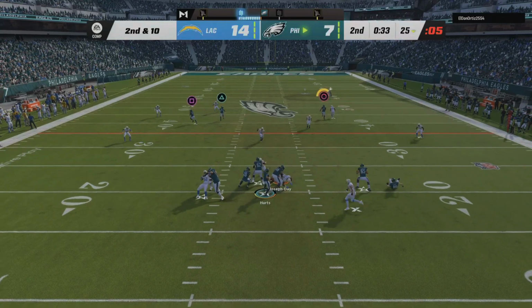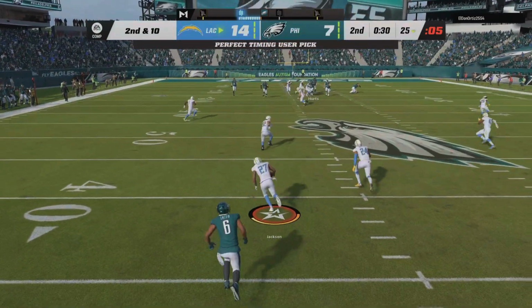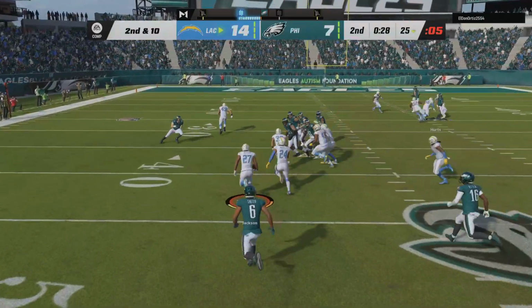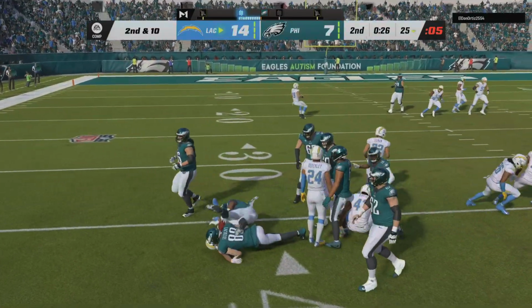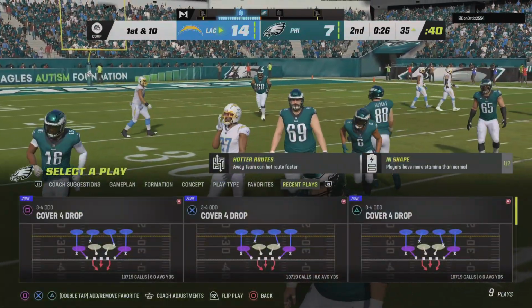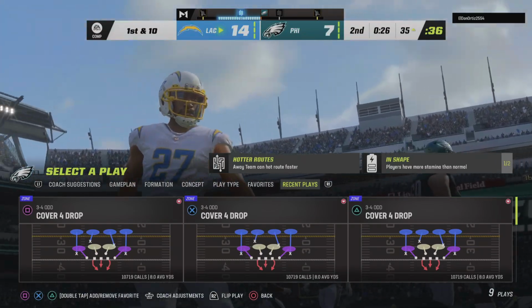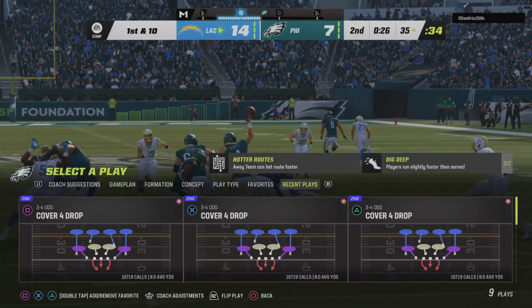Throwing is Hurts. Looking here for Smith downfield. And it's intercepted. Picked up by J.C. Jackson. And the Chargers are going to take possession of the football. An unfortunate sequence there, trying to get points before intermission, but now the interception, and their opponents have a chance to possibly pad their lead.